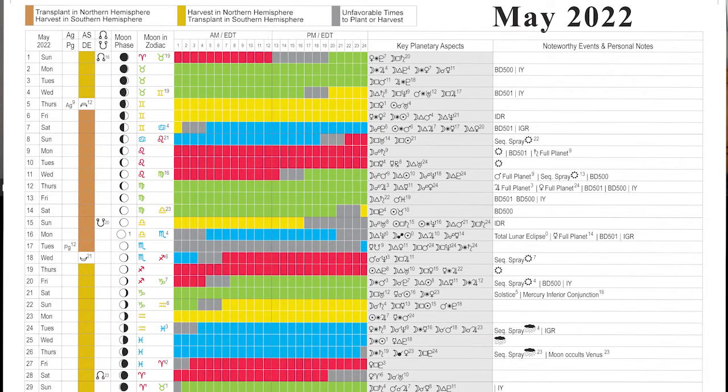So when the moon is in the green, that's your root signs. You have Capricorn, Virgo, and Taurus. Those are the best times to be working with your root crops, which would be garlic and potatoes and anything that is in the ground.